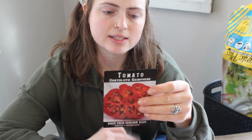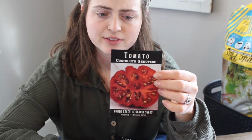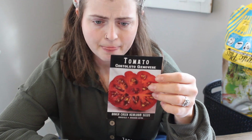So next one is the Castelluto Genovese tomato. It's an old Italian favorite that has been around since the 19th century. Intensely flavorful fruit are rather flattened, quite attractively ribbed, and eaten fresh or preserved. Again, a pretty tomato. This one caught my eye just because it has so much meat to it and not so much of the juices, which is typically what deters me from eating tomatoes, is all of the juice.